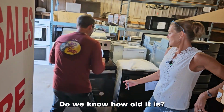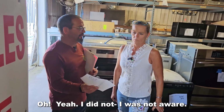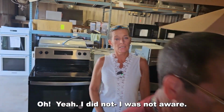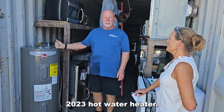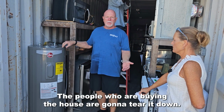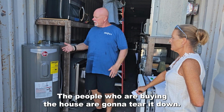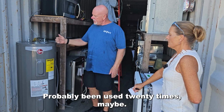Do we know how old it is? She got it in 2022. Oh, yeah. I was not aware of that. Should be way up. 2023 hot water heater, same thing. They just installed it just to sell the house. The people who are buying the house are going to tear it down. So we ended up with a brand new hot water heater, probably been used 20 times maybe.